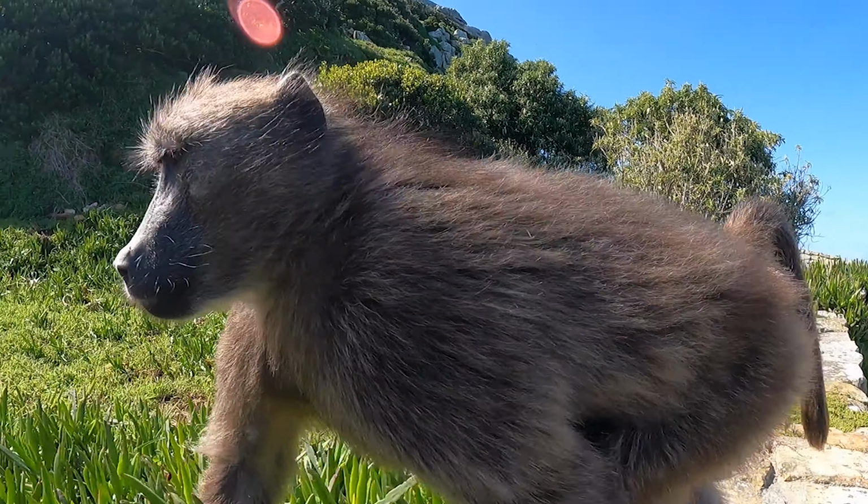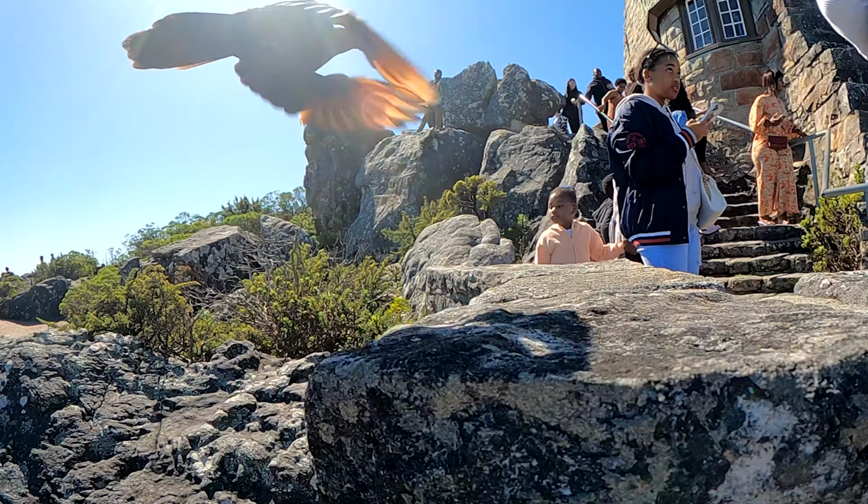What? The moment I got the camera, you were like, don't put the camera. I was lying that he was going to grab it. Well, if he did, that would have been a great shot.